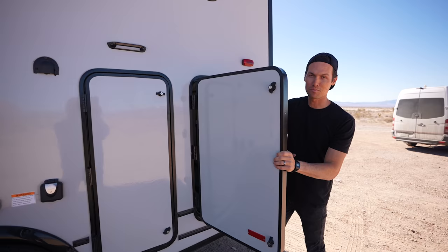Okay, we will start in the front and make our way to the back. The cab is beautiful. It's not that different from our van, but it's 7 years newer, so everything is just a little prettier. You know how much I love storage, and there are so many little compartments to put things and so many cup holders. 1, 2, 3, 4, 5, 6, 7, 8.